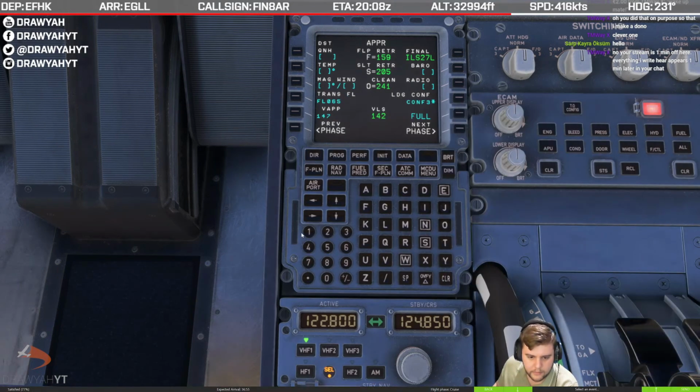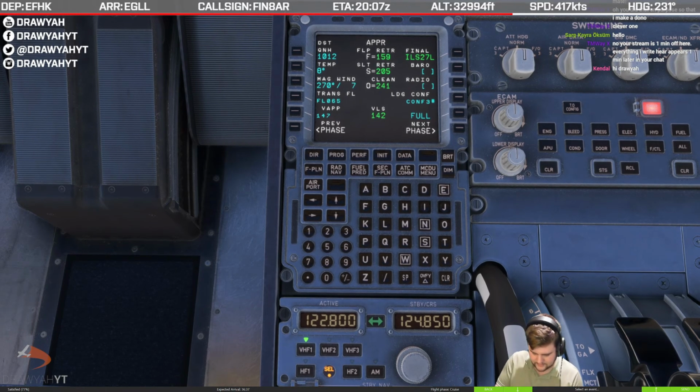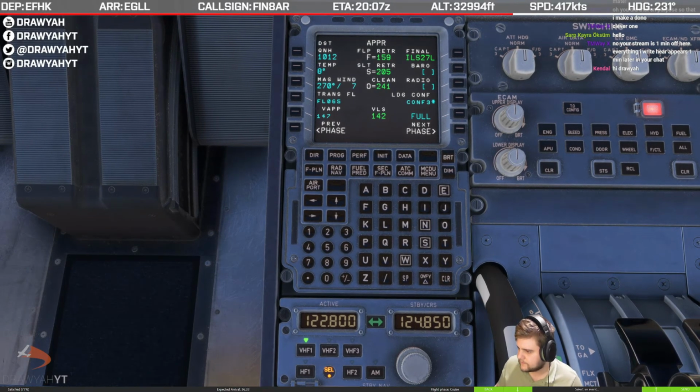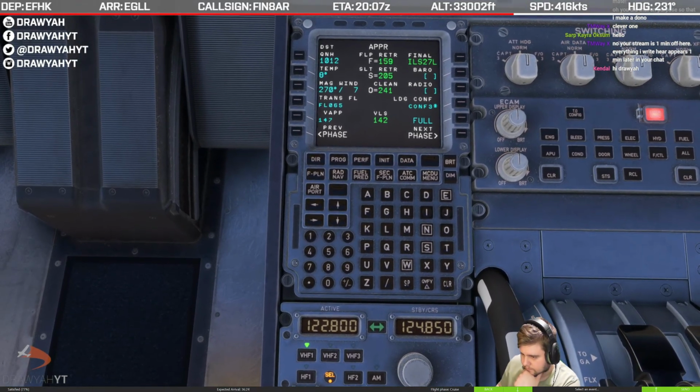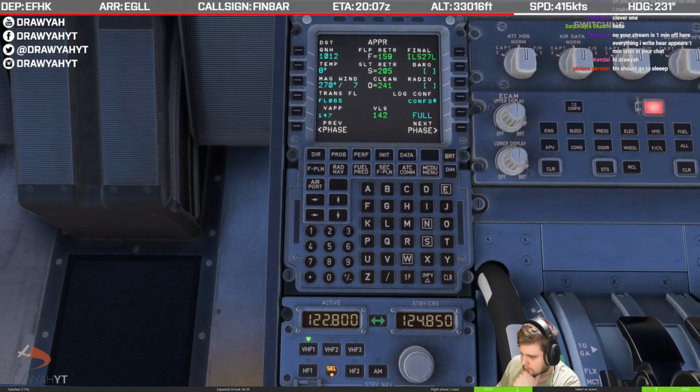Temperature right now is reported at 8 degrees centigrade, apparently quite warm. Winds are variable at 7 knots. We've got one way heading 270 at 7 knots. Then our minimums are going to be, let's grab the charts. So approach charts, Heathrow runway 27, so 27 left is configured, and it changes to right, and that's fine.